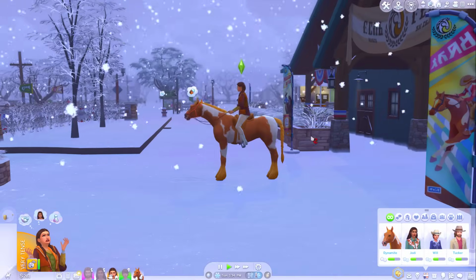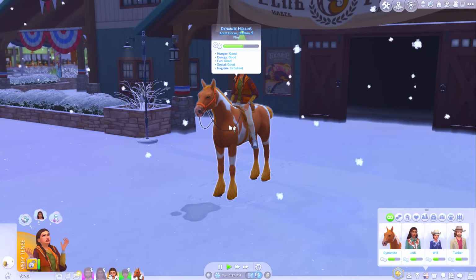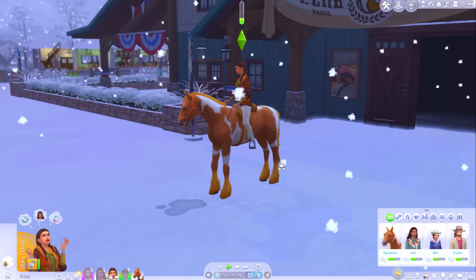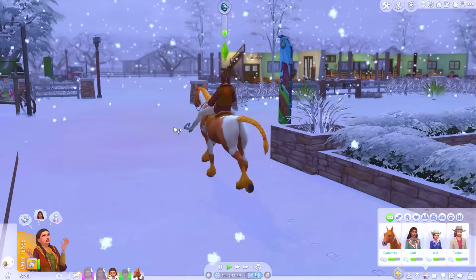I think probably what's best, I'm not going to try and be like an all-rounder here. This isn't about having the most impressive horse. It's about making the most money. So we are just going to focus on one skill. And I think the barrels is probably the way to go.